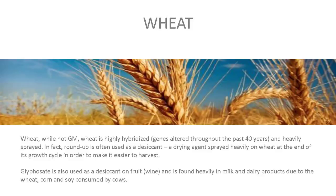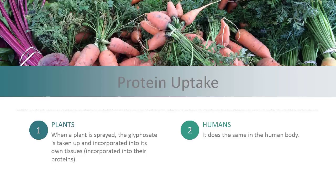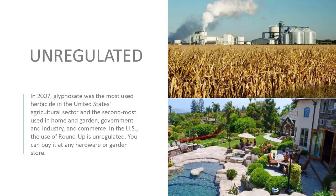It also is used as a desiccant on other plants, including wine grapes, and glyphosate then is heavily found in milk and dairy due to the wheat, corn, and soy that are often consumed by those cows. When a plant is sprayed, the glyphosate is often taken up and incorporated into its own tissues. It's incorporated into their proteins, and unfortunately, it does the same thing in the human body. In 2007, glyphosate was the most used herbicide in the United States agriculture sector, and it's the second most used in home and garden, government and industry, and commerce.